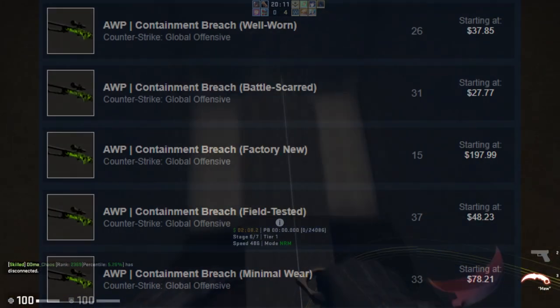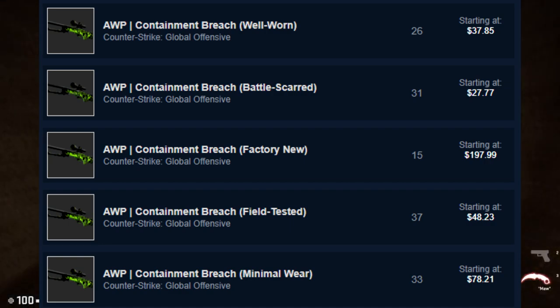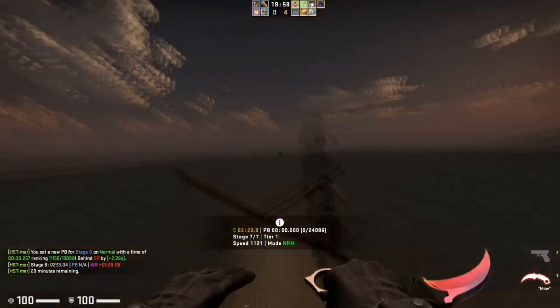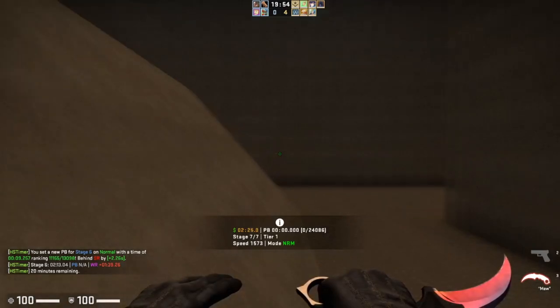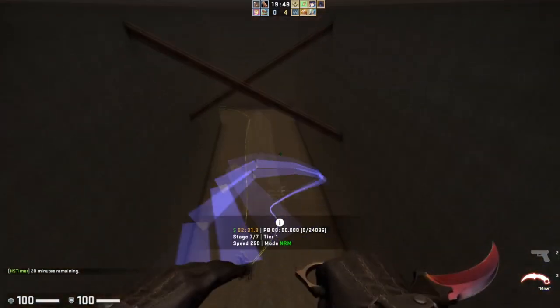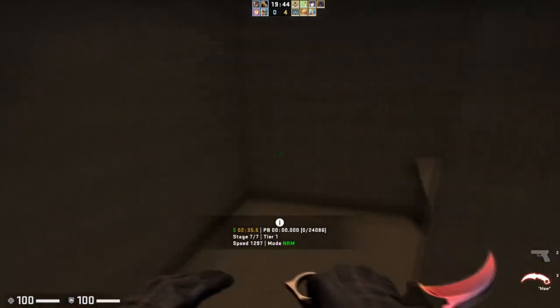Now, if we look at covert ops today, we can see they go for minimum prices of around $50 in field tested condition, and these old covert ops like this one were probably seen to not be anything too crazy. However, I guess the only people laughing now are the ones who sat on it for this long period of time and made so much money. Regardless, the Op Lightning Strike is today seen as one of the most OG skins in the game, and also is, of course, one of the best objective investments, gaining you a value of over $140 if you would have held on to it to the current day.